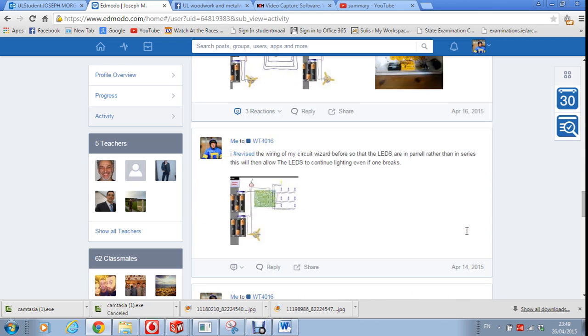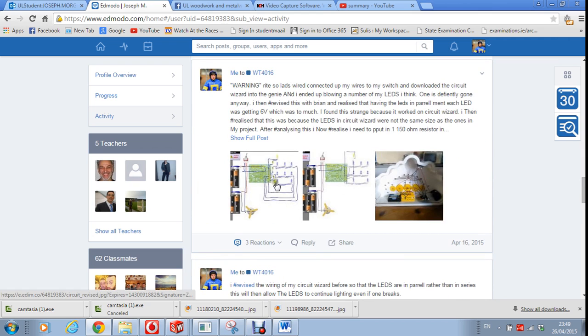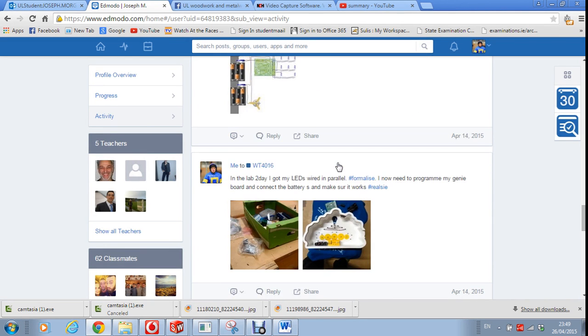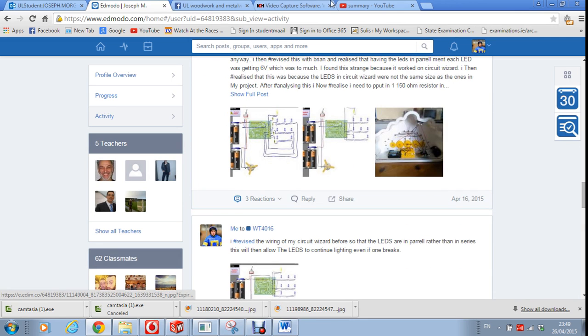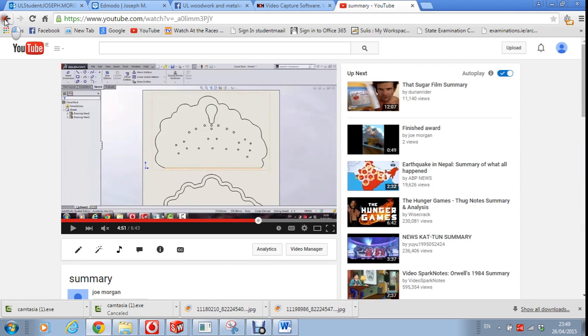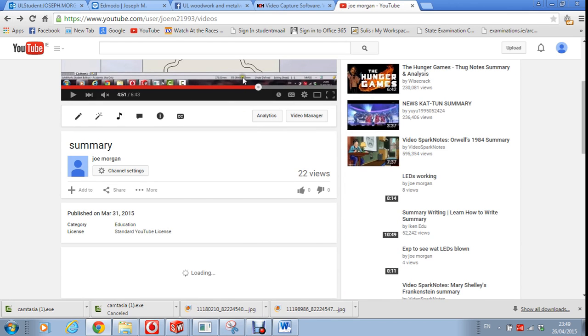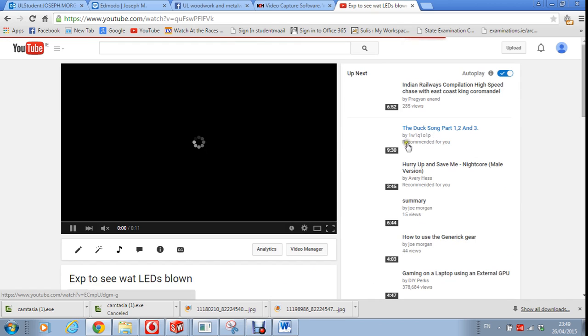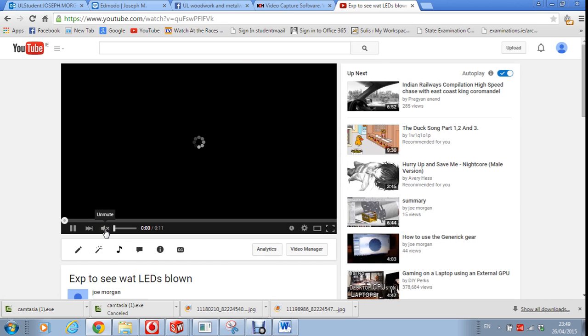Another problem I encountered was when I used Circuit Wizard in programming my project. In my first picture here, I had no resistors in my double pole double throw switch, ran it through and everything worked perfectly, so I assumed this was okay to go ahead with. However, when I did wire it up and get it running, I tried it and set it going.